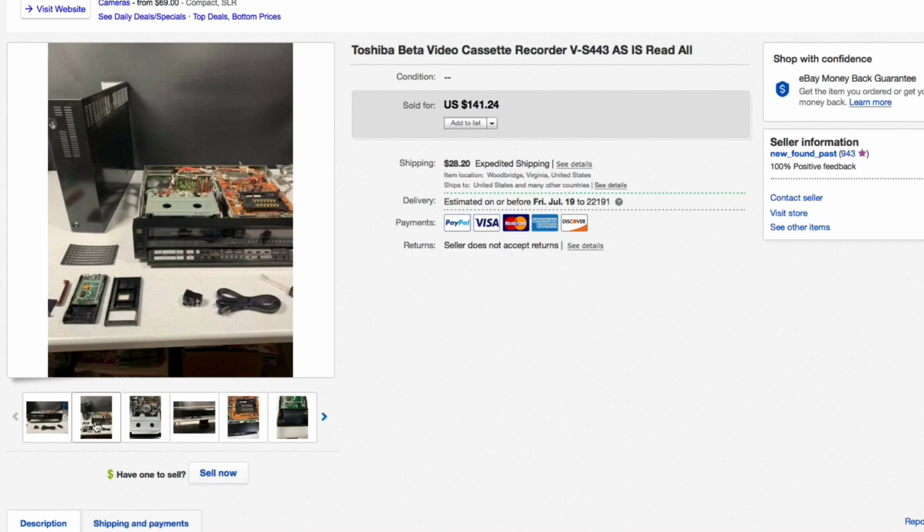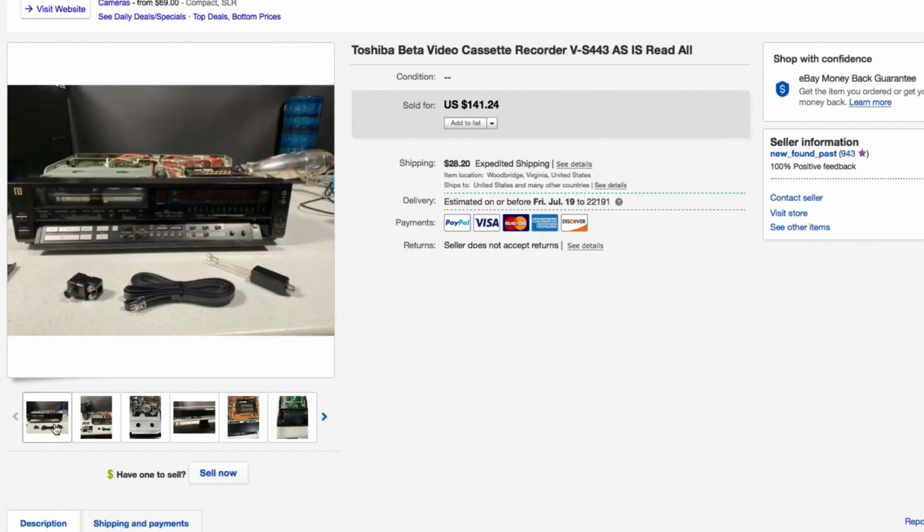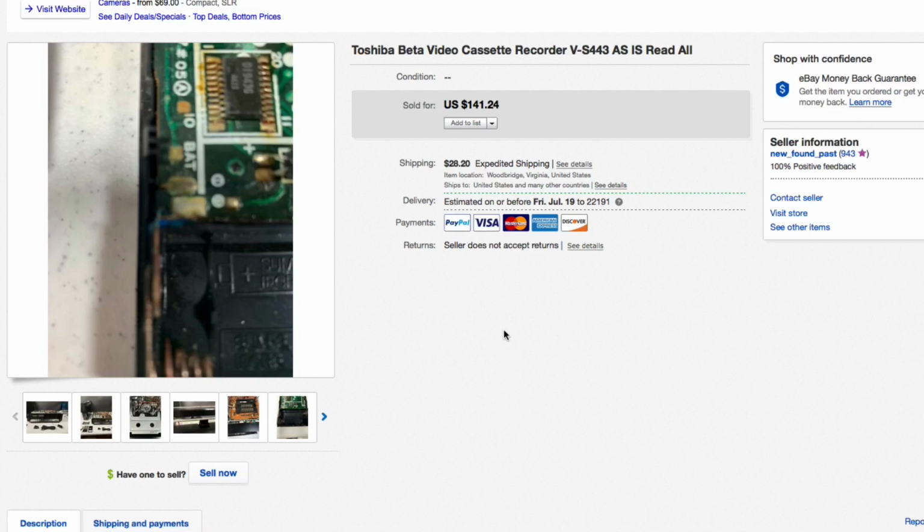I have no idea. I should have searched eBay and seen if he is. And if he is, that's great, because I still made money. And if he can make money off of it, putting the time in to fix it, good on him. But anyway, it worked out great either way. This Toshiba Beta video cassette recorder.